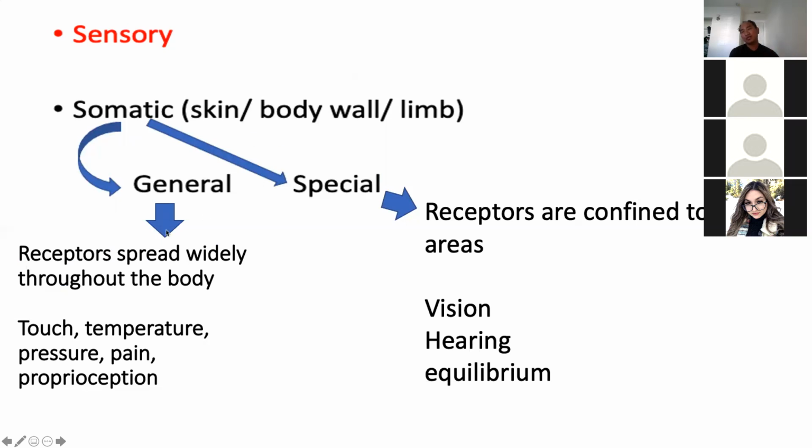In general somatic, it is general, so the receptors for the general somatic sensory nervous system are widespread all over our body. We will have them in the skin of the head, the tip of the finger, the tip of the toe, on the tummy, on the buttock, so everywhere. Because we have to know touch, temperature, pain, pressure, proprioception and vibration sensation everywhere. Therefore, the receptors for the general somatic sensory are widely spread out. So it is not in a particular position.